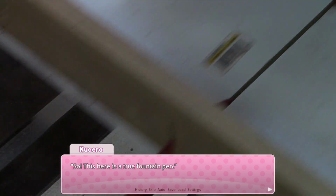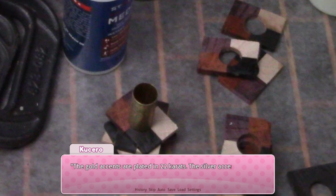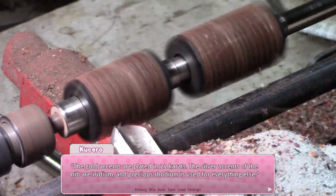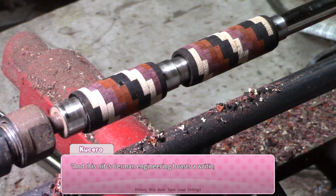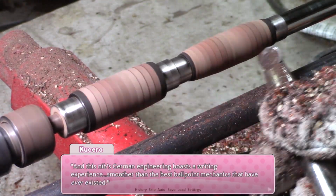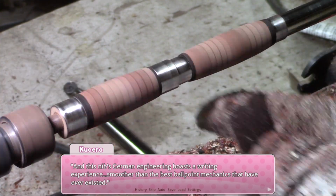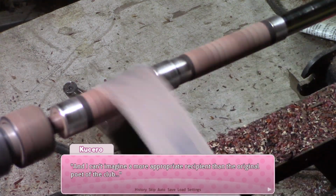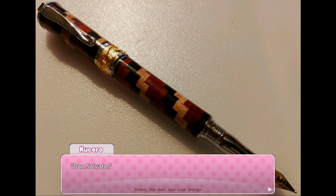So, this here is a true fountain pen. The gold accents are plated in 22 carats. The silver accents of the nib are iridium, and precious rhodium is used for everything else. And this nib's German engineering boasts a writing experience smoother than the best ballpoint mechanics that have ever existed. And I can't imagine a more appropriate recipient than the original poet of the club, Sayori.